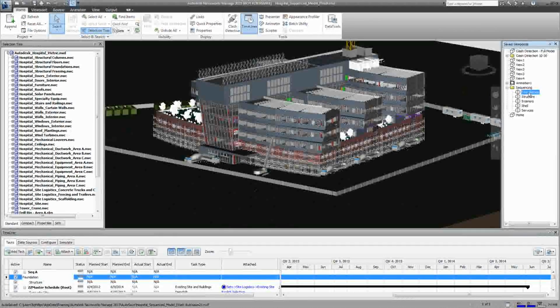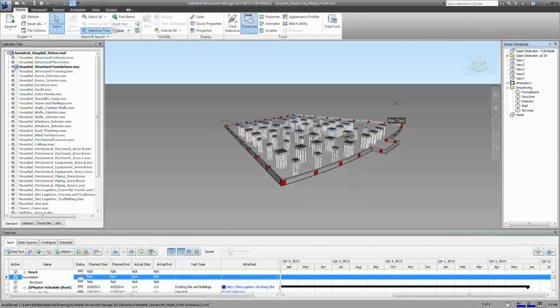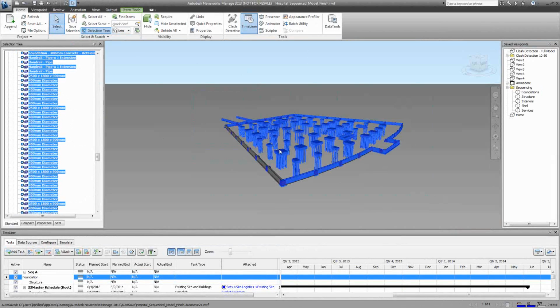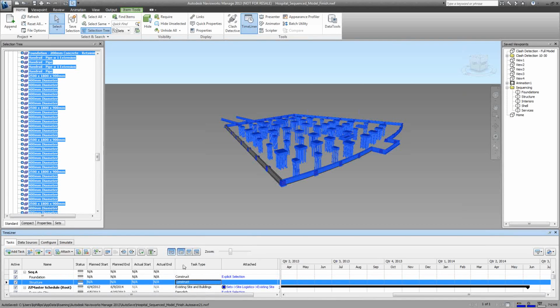So what I'm going to do over here, I have a viewport already set up with all my foundation items that are isolated. So I can take my selection tool, select these foundation objects, and then go back to my select tool. And here's the drag and drop feature, which is really nice. I can drag these items onto my task that I'm specifically interested in, which is foundations here. And then it shows me I have an explicit selection, from my window that has been pulled onto this task. And then I'm building up my task type as a construction, and I would change that here.